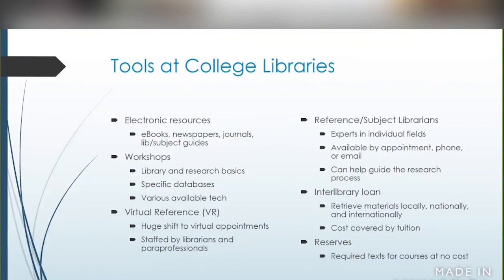This cost is covered by tuition, so it's not something that the patron has to worry about, or the student has to worry about paying on an ad hoc basis. It's all rolled into one, and it's just a service that the library offers.